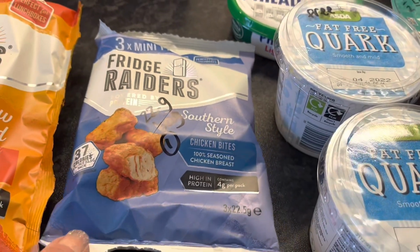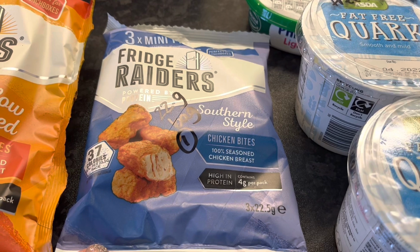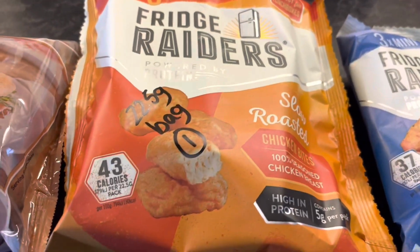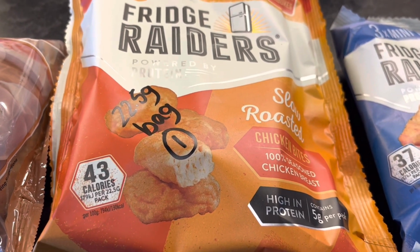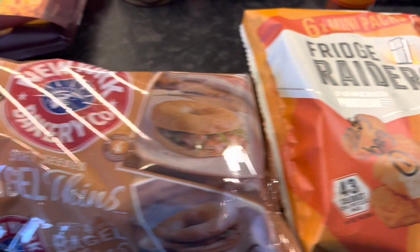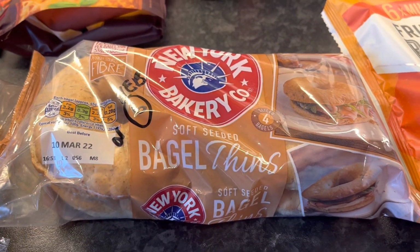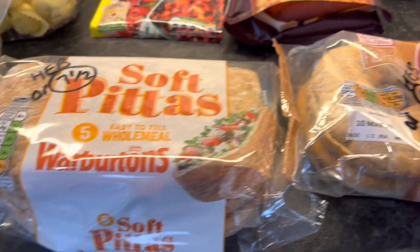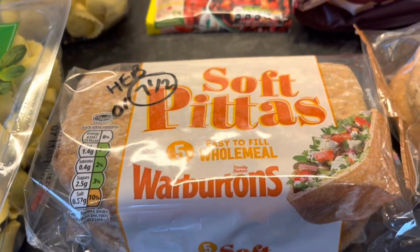Some fridge raiders, a 22.5 gram bag is 1 syn. And then also the slow roasted chicken bites, a 22.5 gram bag is 1 syn. We've got some New York Bakery soft seeded bagel thins there. They're still a healthy extra B for 1 or 6 syns. We've got some soft pitas, the wholemeal ones, so they're still a healthy extra B or 7.5 syns.